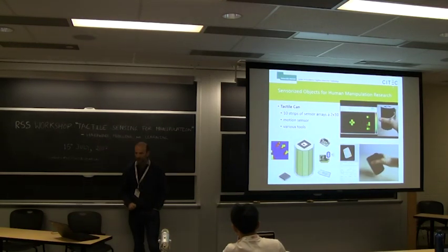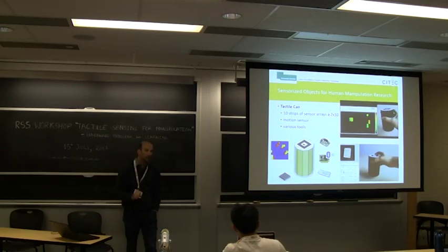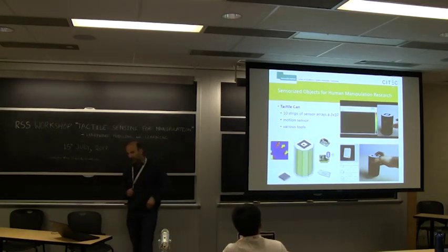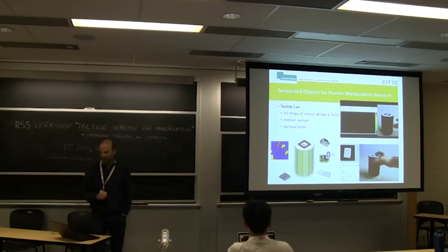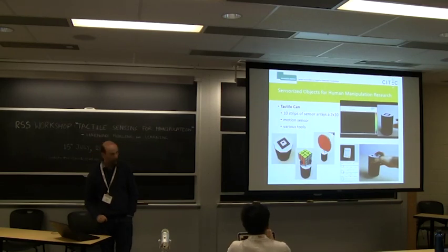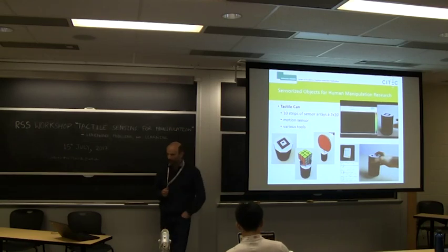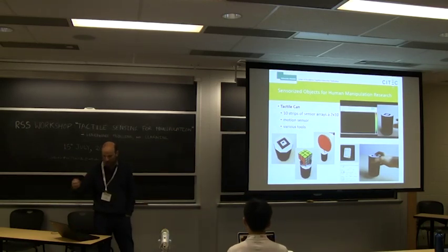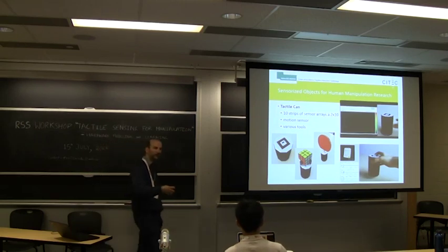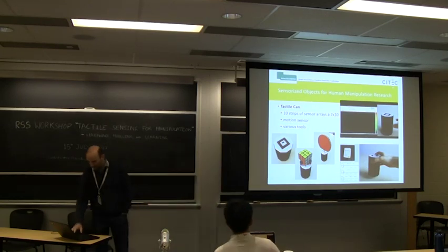Another object we built was the tactile cam, which is simply composed of 10 of those tactile strips. We also have a motion sensor integrated so that we can track the object over time. And we have different options for the top, so we can have a vision marker or a simple gripper to hold different objects. So humans can actually use this kind of object as a handle and do some tasks.